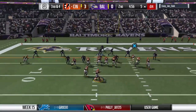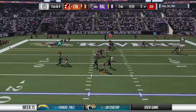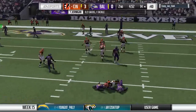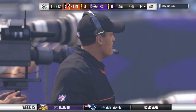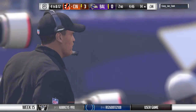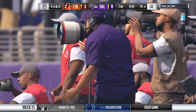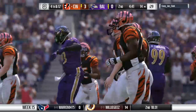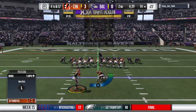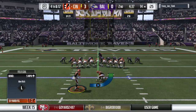The play clock's running down. Here's Dalton. And he's going to be dropped back at the 15-yard line. Timmy Jernigan in there to drop him for his 5th sack of the year. So out comes a field goal team now for the 2nd time here today.